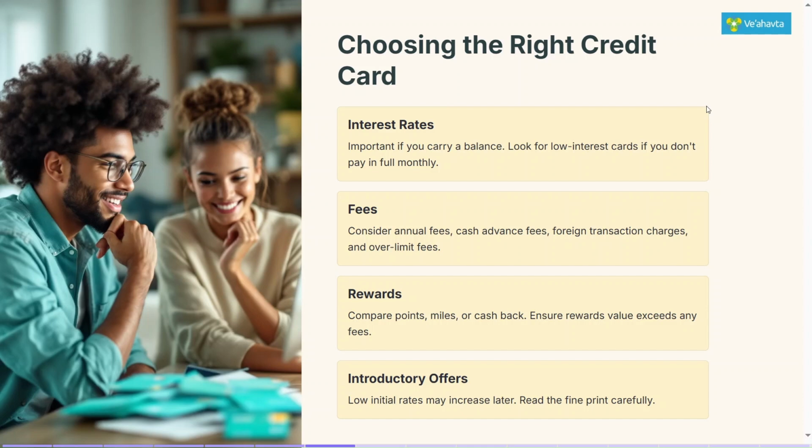The first factor is interest rate. If you're living paycheck to paycheck and you can't always pay your full balance, a high annual percentage rate can turn a $50 charge into $80 fast. So look for cards with the lowest interest rates possible, even if they don't offer flashy rewards, because no perk is worth drowning in debt.